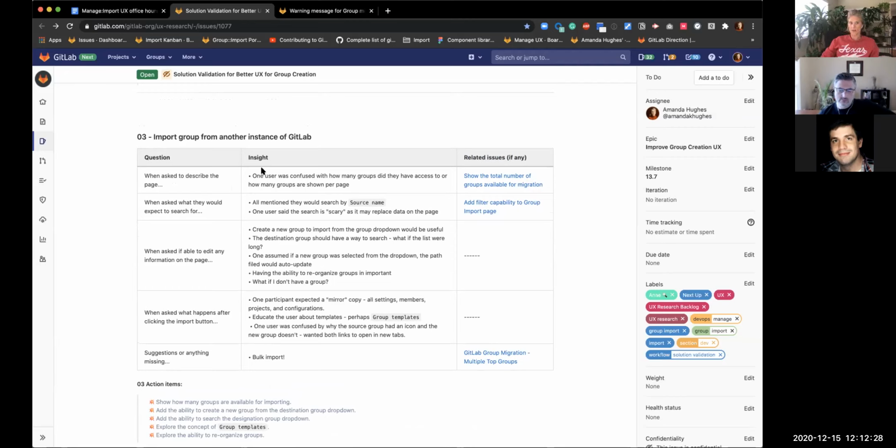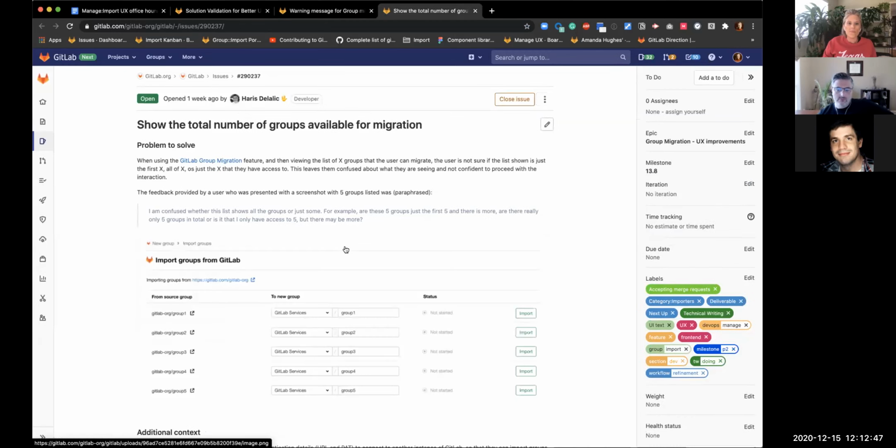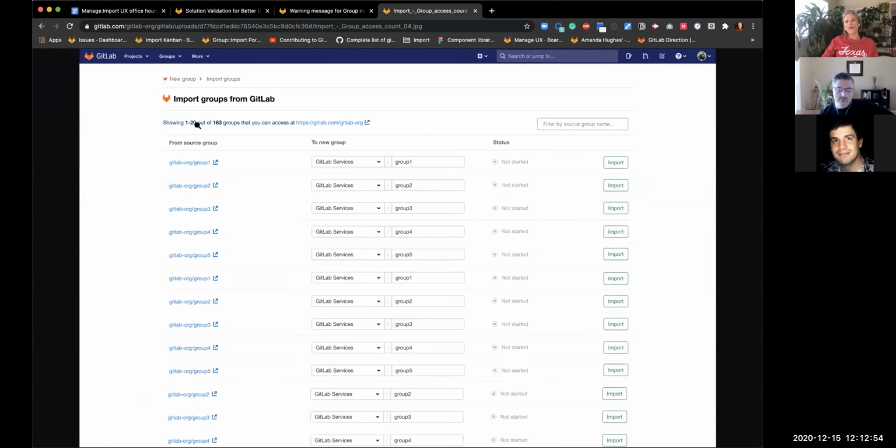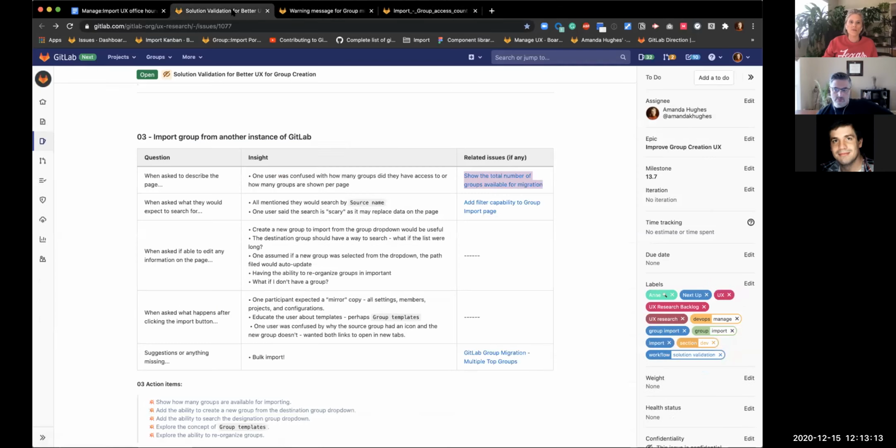So when we asked them to describe what's on the page, one thing that stood out is user was confused by how many groups they had access to or how many groups were shown on the page. So we do have an issue created that we're adding showing 1 out of 20 out of 163 groups. What we're also going to include that I'm working on currently is pagination. So how does that work? And perhaps do we get rid of showing 1 out of 20? That's still, you know, to be determined, I suppose.